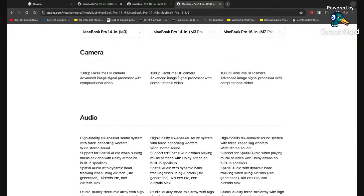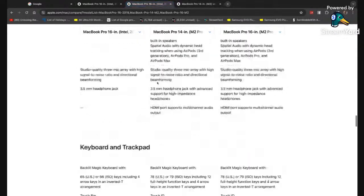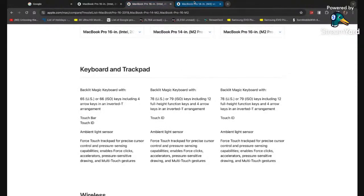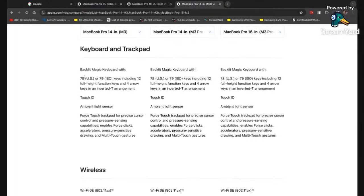Yep. Same camera, same 1080p FaceTime HD camera. Same audio. Let's see here. Okay, same. Different. Please read right now. Backlit Magic Keyboard with 78 US or 79 ISO keys, including 12 full height function keys and 4 arrow keys in an inverted T arrangement.